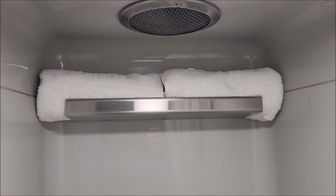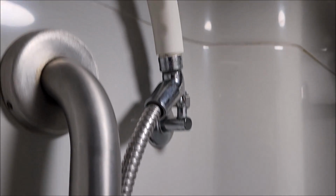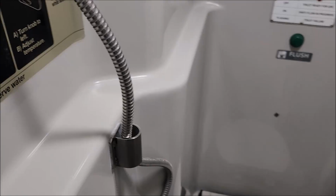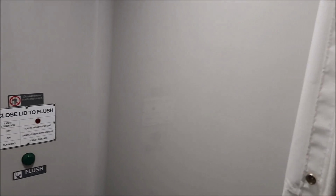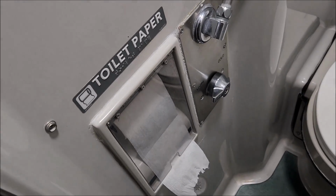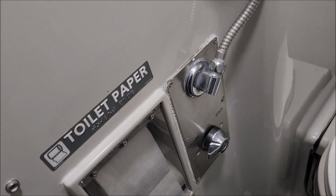So here's a shot of the bathroom. It's got towels up there. Got a shower actually. It's similar to an RV. Again, you got a shower right in the same spot as your toilet, which is kind of weird. But shower curtain full across. Light on, door. Toilet paper has a plastic cover over it. There's your water control, hot and cold.